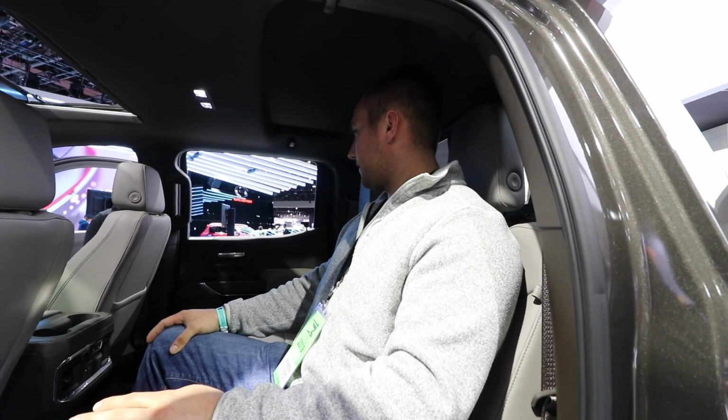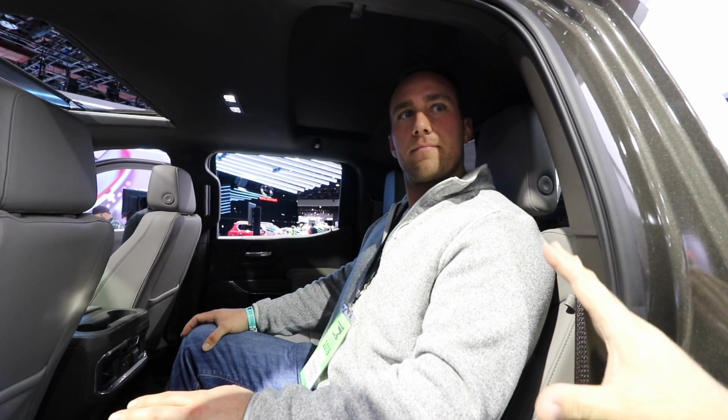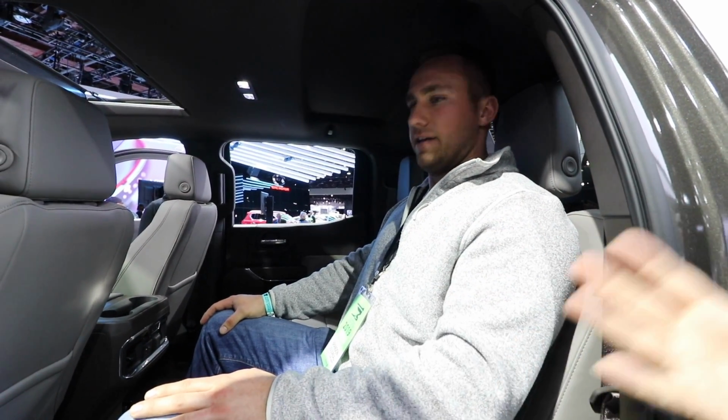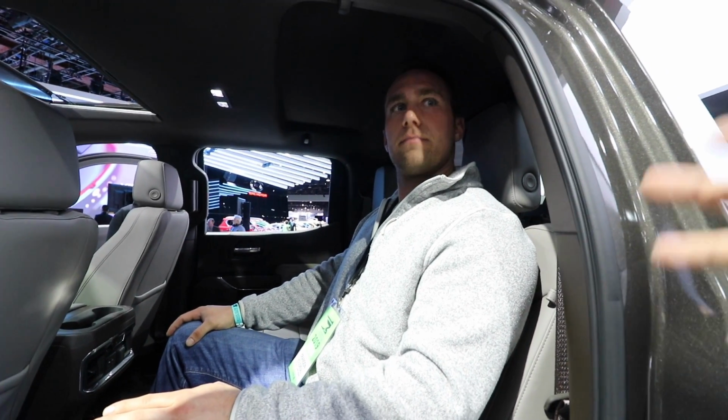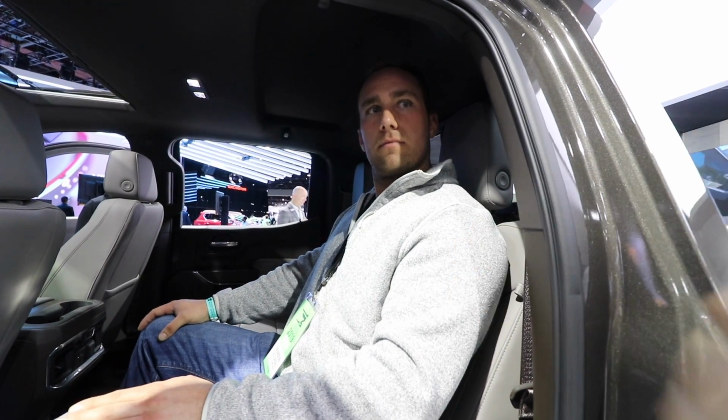Absolutely, and you can use the back for true storage. So if you were to hop out, which I'm not asking you to do yet, but if you were to hop out, you can fold the seat up and you have even more space here to put whatever you need. Even if you have to put a big crate, a large toolbox, storage box, things that you want to keep out of the bed, it's a great place to store it.